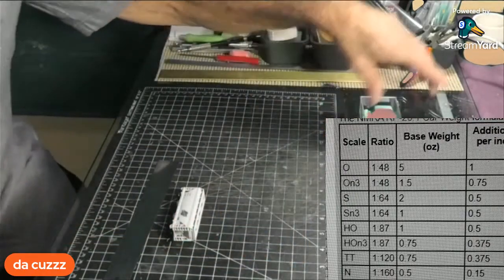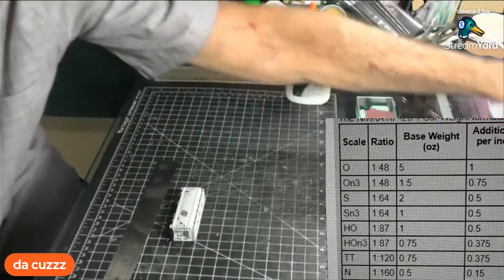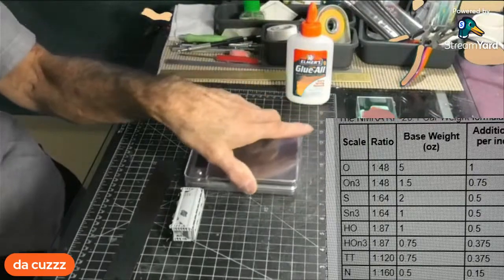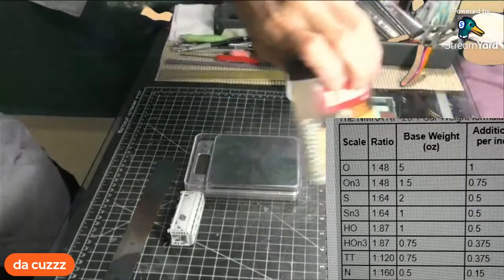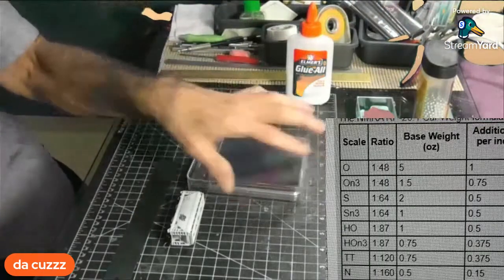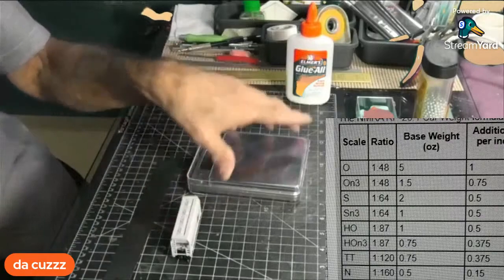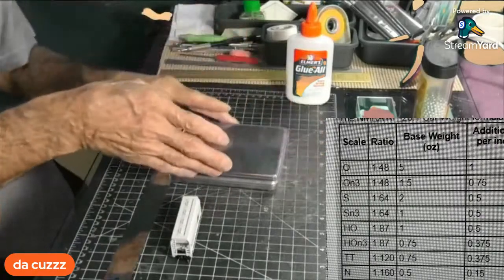Lay them down there. What you're going to need: white glue, a scale, BBs. And the reason why BBs are good for this is because of the indentation that they have down here on the hoppers. So let's get this all situated here.